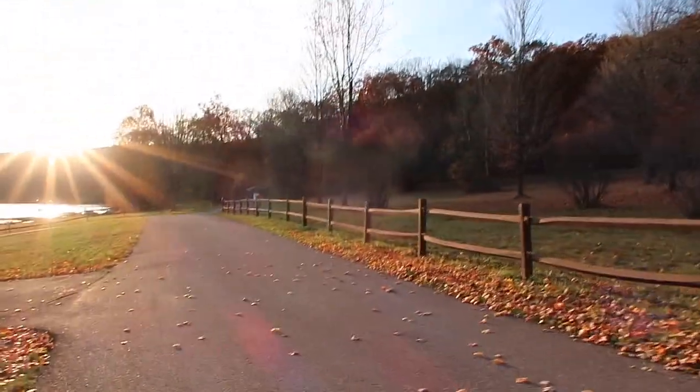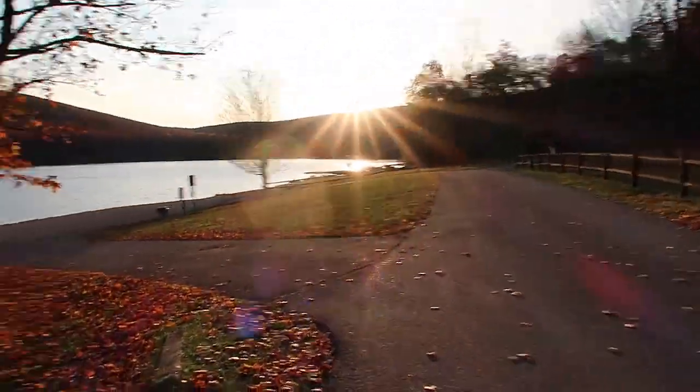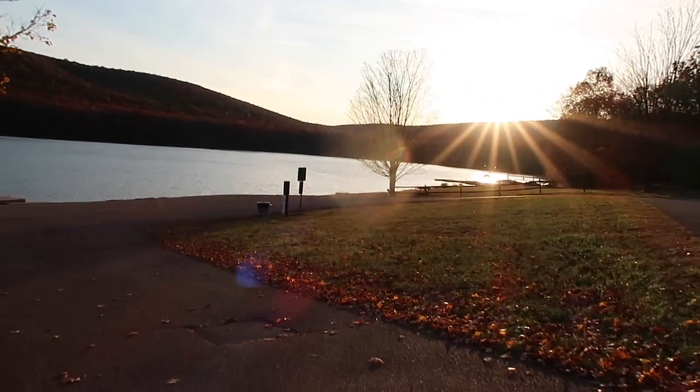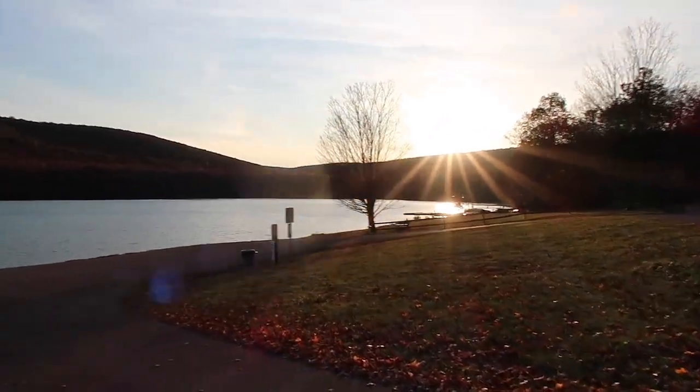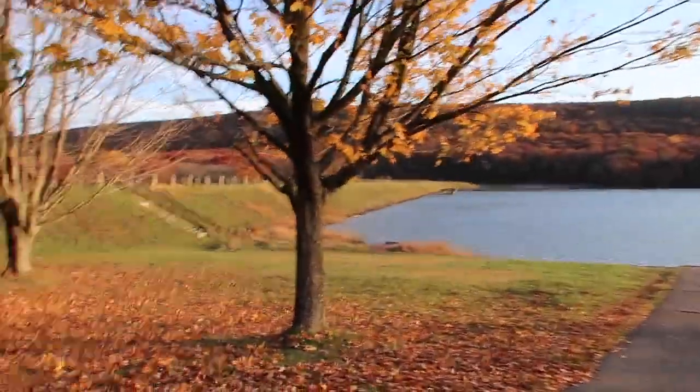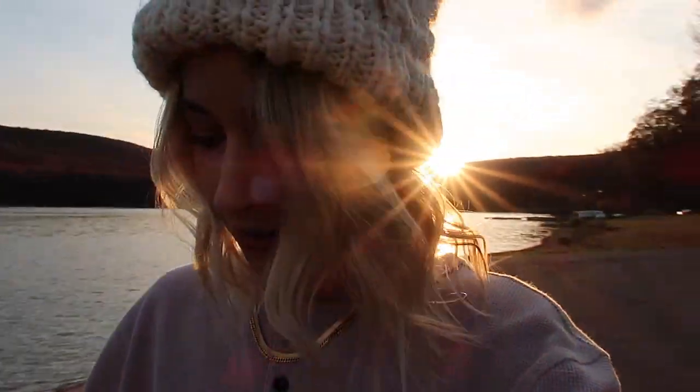It's Locust Lake, which is actually extremely dead from the last time that I was here, but this looks like a really pretty area to take photos. Also by the water. The sun is about to set in about an hour, so it's perfect timing, but it's so beautiful out here. It is gorgeous here.